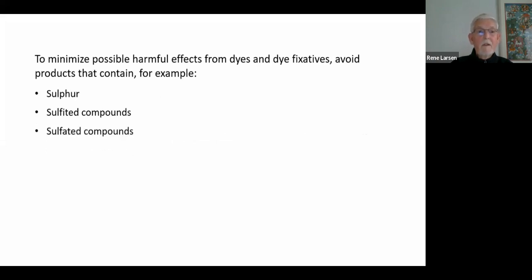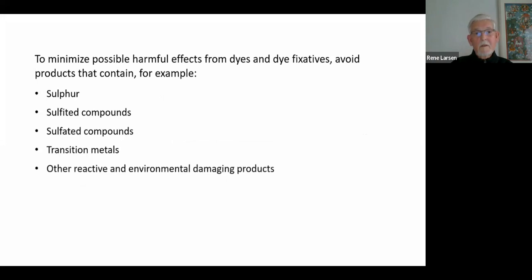Again, an area to be looked into. And these are examples of what we saw before, that you will have some molecules which contain reactive groups, which you should avoid.